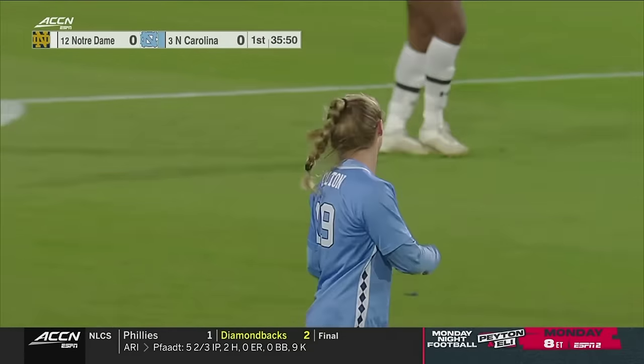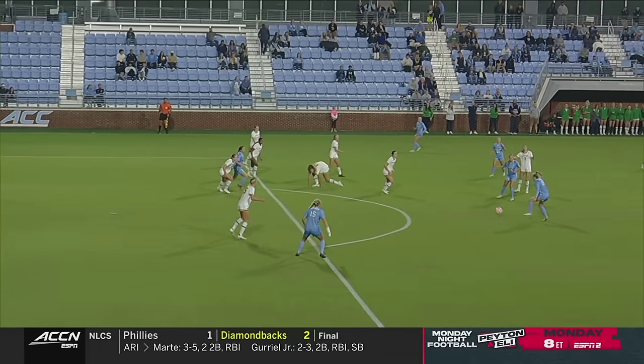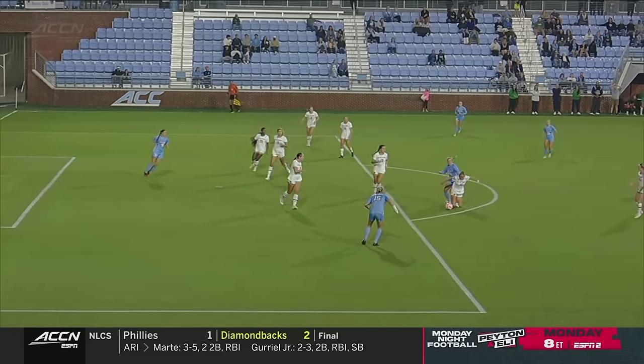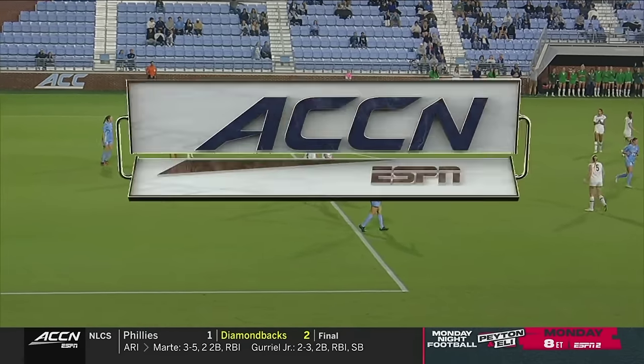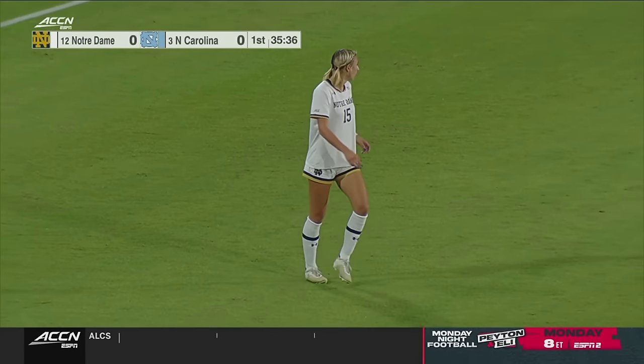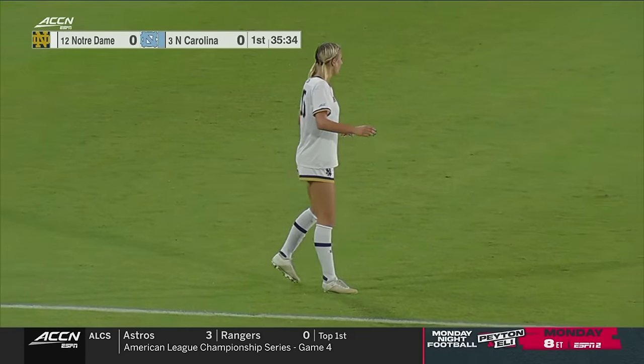Well, it all starts with a great combination, getting players forward so quickly for North Carolina. And you see the amount of bodies back for Notre Dame, just last-ditch defending, doing what they can. And then North Carolina at the end, unfortunately, just lets Notre Dame off the hook, draws the foul, and allows them to just slow things down and regain possession.